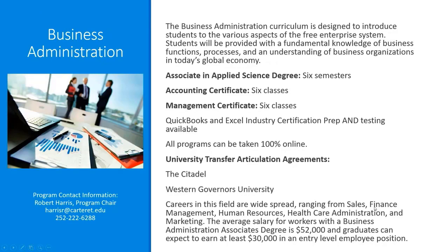Business administration is very popular here. You can earn a degree, you can earn an accounting certificate or management certificate. Also, the program for business administration can be completed 100% online. There is a transfer agreement with business administration, so if you complete the degree here and you want to go on and earn a 4-year degree, all of the business administration courses will count at the Citadel and Western Governors University.